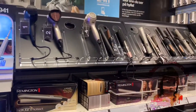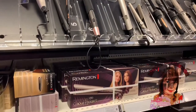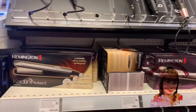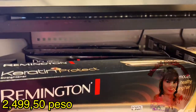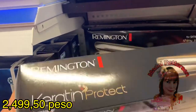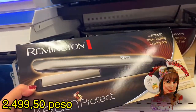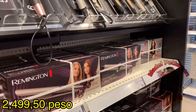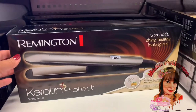So this one. Ayan, they have different kinds of iron for the hair. They have also 799, and this one is, I think we buy this one, the 499 shine healthy looking hair. Meron ako sa bahay pero hindi siya as in ano. Maganda to kasi keratin protect. Ayan, so let's unbox this one when I arrive at home. So ayan din yung iba. So this one, we will buy this one.